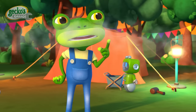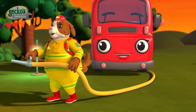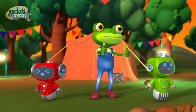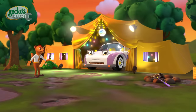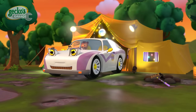Does anyone smell fire? No! Fear not! Daddy's here to deal with the danger! Great work, Dandy! You saved Mr. Weasel's camp! You mean ruined my camp? Let's go, Sly! They're cramping my camping style!